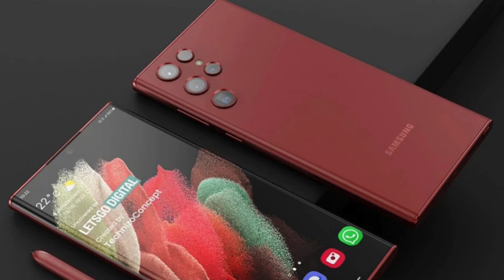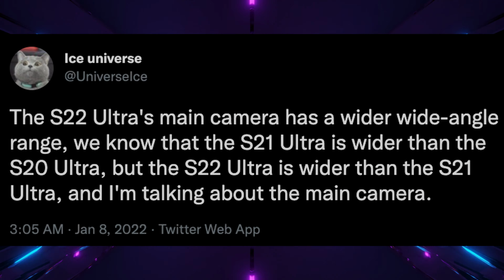First story of the day is about the Galaxy S22 Ultra and how wide the main camera is, because now we have information that it's going to be wider than the S20 Ultra and the S21 Ultra. But just how much wider of a shot are you going to get with this main camera? I'm not talking about the ultra wide, I'm talking about the regular run-of-the-mill main camera.